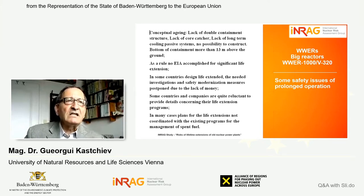What does it mean? A lack of core catcher was demonstrated at Fukushima reactors, in which they even don't know where the solidified core melt is. And they still have to inject about 400 cubic meters per day in these three reactors, trying to cool the debris. So what is also typical for these operators, as a rule, no environmental impact assessment accomplished for significant lifetime extensions.